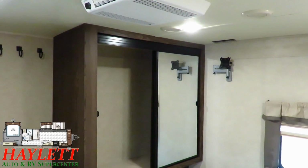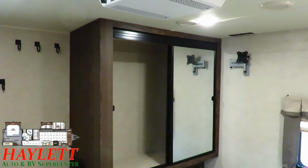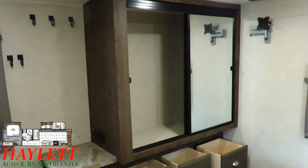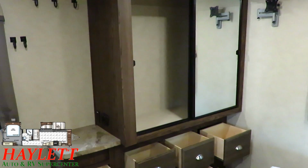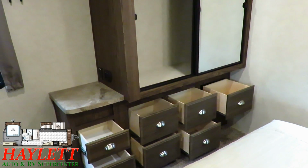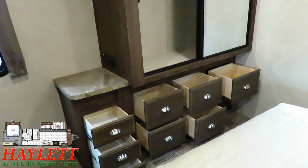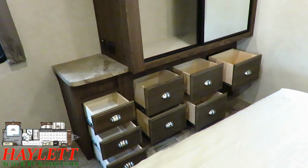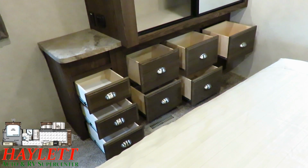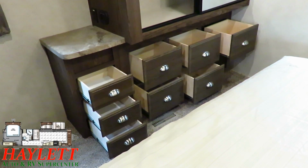Now, instead of putting a closet on the rear wall of the RV that would make this thing extra long, because it's already big enough, they just put a big closet across from the bed. And I think it works pretty well, and there is no shortage of dresser space in here. You also have on the left side a handy little phone charger station, and remember that all of these drawers are also residential soft close drawers.